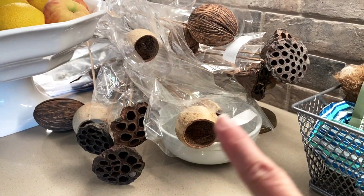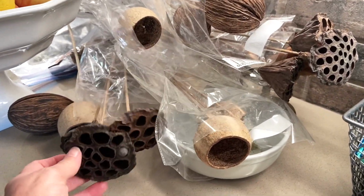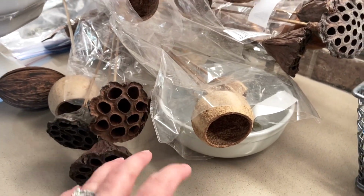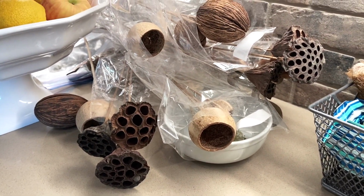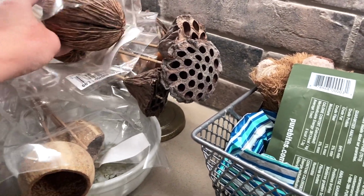I picked up all of these dried, whatever you want to call these. I don't know what they're called, but I picked up all of these. I love the natural look of them. And my plan is to pull them. Some of these have already fallen off.